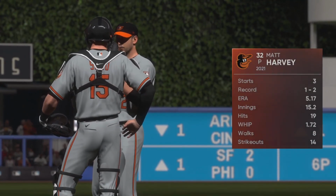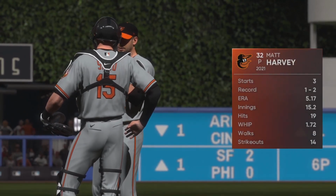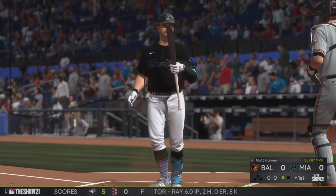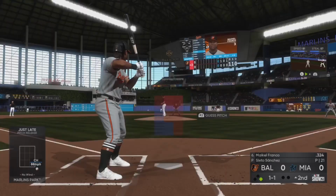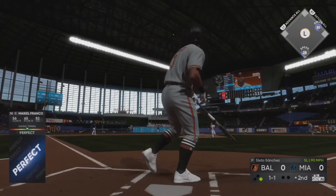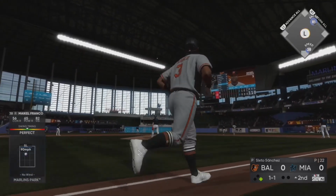Matt Harvey is on the mound for the Orioles. Once an elite pitcher, now a castaway on one of the worst teams in the majors, and he's not gotten off to a great start this year. He does strike out John Berti as we go to the second. One on, one out for Michael Franco.